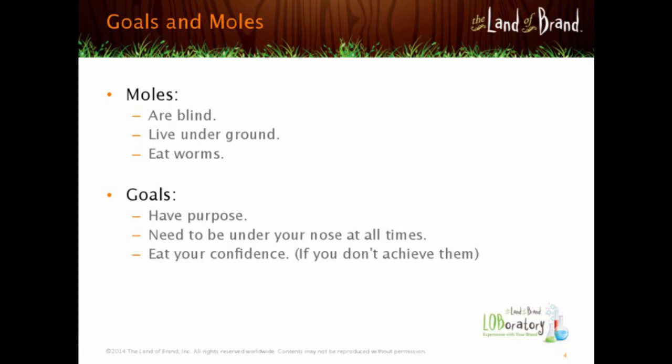Goals, on the other hand, do have a purpose. They give you purpose. They give you something to shoot for and something for you to focus on in your day-to-day activities. And in order to do that, they need to be under your nose at all times. If you are not seeing them all the time, they might as well be living underground because you're going to forget about them. And all this busy work, these emails you're sending, these campaigns you're putting together, the client work you're doing, these sales calls you're making, all that productivity is just going to become busy work if you're not moving in a focused direction.